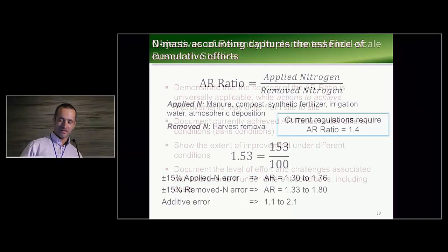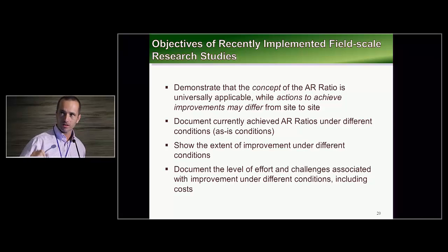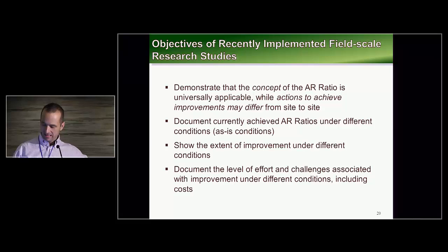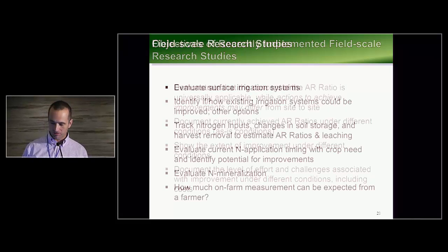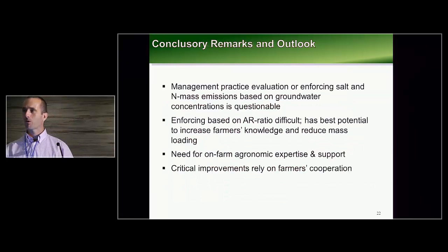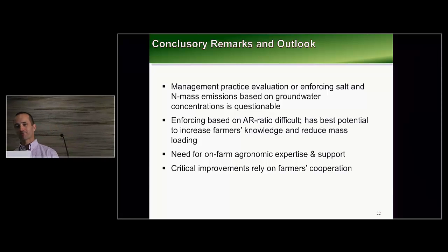I've got 1 minute left. I made a big mistake last night. I inserted 2 more slides, and I know now that I have no time to talk about them. But I felt like this is so negative and pessimistic. I'm telling you all these things don't work. Well, we're working on it. We're actually doing very detailed measurements on a field scale where we're looking at demonstrating the concept of the application removal ratio that is actually universally applicable, while the actions to achieve improvements may differ from site to site. And from here on forward, I'll just skip to the next slide, and we'll come to my conclusions, and at the same time, I'll open it up for questions already. I'm on time. Thank you.